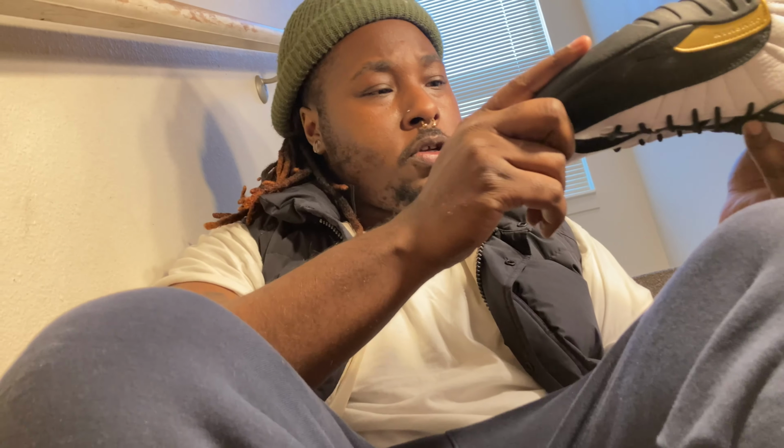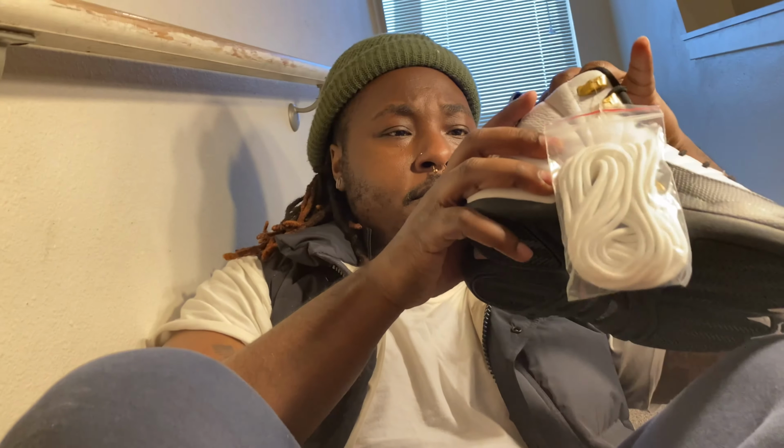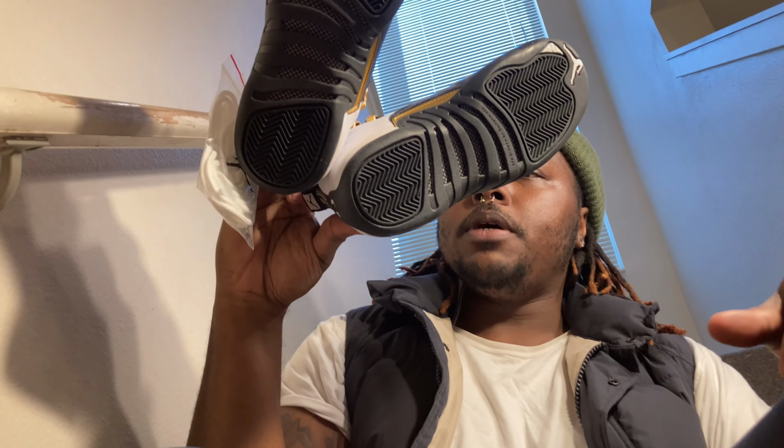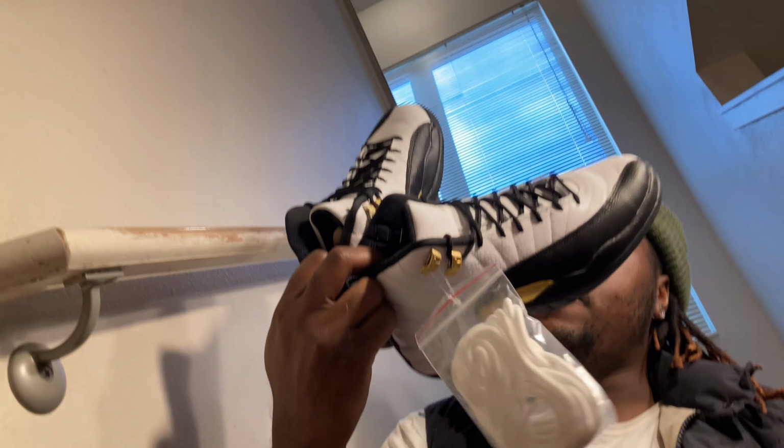So in my mind, when you increase the price, you're increasing not only supply and demand, you're increasing allocation so everybody can get access to the shoes that they really want, but you're also increasing the quality materials on the shoes. So they have a good weight to them. Overall, they're fly. It's a nice shoe. But I guess for me, I would have wanted a little more.